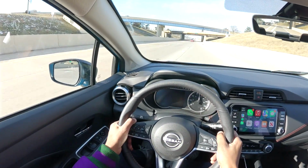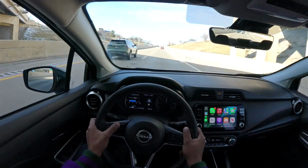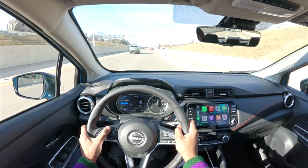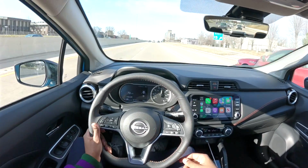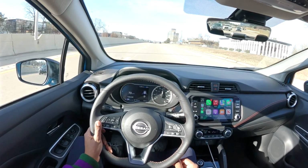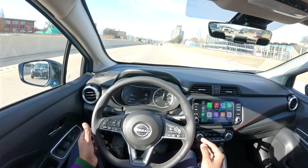Merging, you might want to be extra thoughtful at doing that. Like I said, it's not that powerful, so you want to make sure you've got enough space to do any last second maneuvers. It does have adaptive cruise control, where it will allow a following distance between you and the car in front of you. Riding on the highway, it's a little bit quiet.